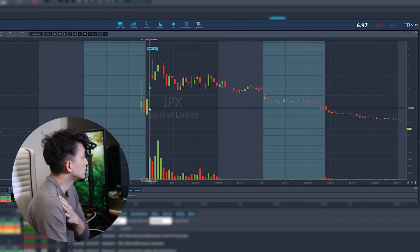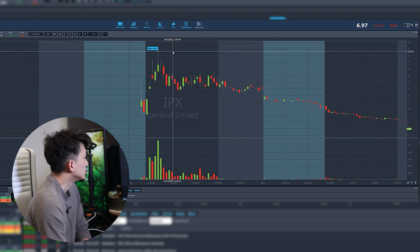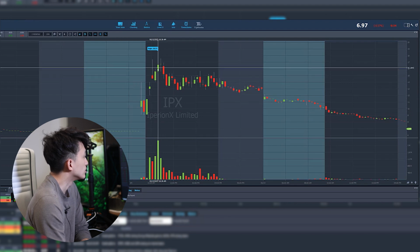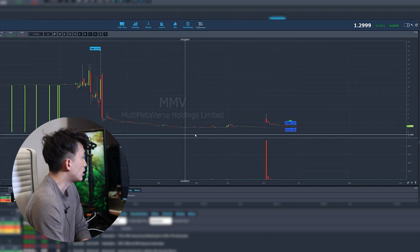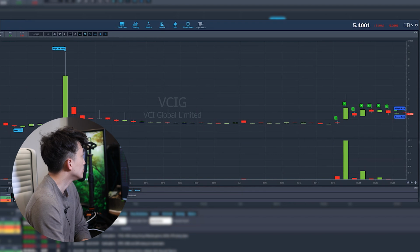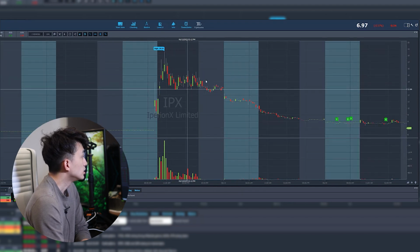the typical gap up short, and you can see it squeezed all the way up again, starting around 9, going all the way to 18. So this one doubled from the bottom. VICG tripled from the bottom. And you can see the chart has a history of dropping 90% from the top, this one dropped 90% from the top. IPX is a fresh chart, and you can see this one didn't really drop.